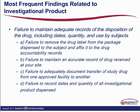The next thing would be failure to maintain an accurate record of drug received at your site. So that would be the inventory with the first shipment that comes in, and also the drug that goes out to subjects and comes back in. So basically having those drug accountability records accurately filled out.